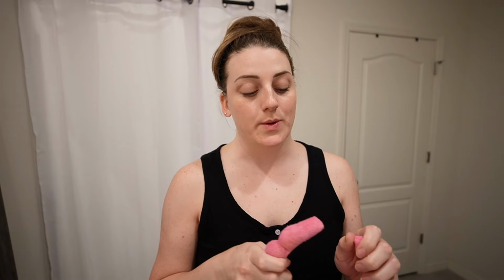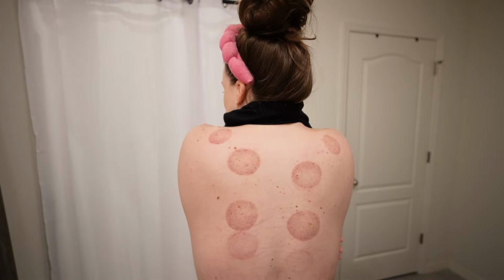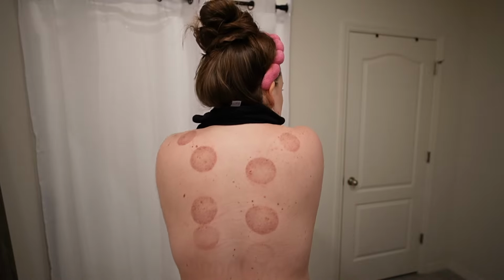I think I told you earlier I went to see my acupuncturist yesterday and she decided to do cupping on my back again so we can do all of the harder activities before we start IVF. Look at my back. I am pretty sore today, to say the least. I don't know if you're gonna be able to see it, but I am sore.